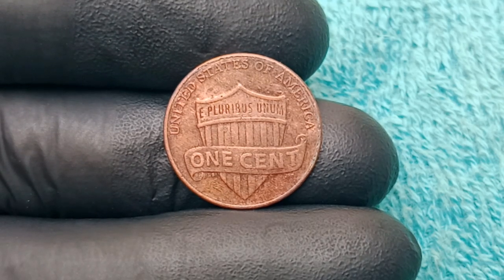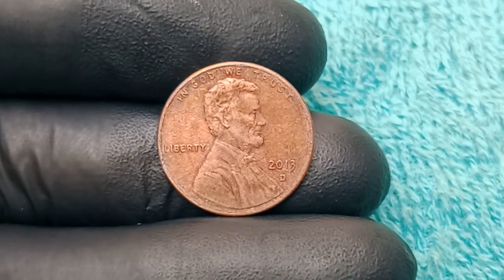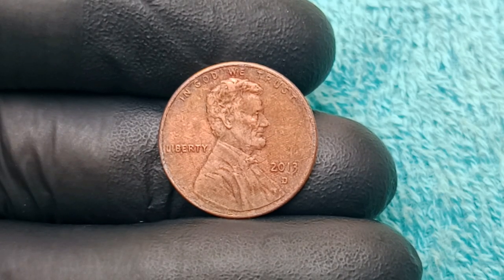Among the most critical variations that collectors hone in on is the known double die error, a phenomenon that occurs when a coin is struck by a die that is not perfectly aligned with its intended design, resulting in multiple impressions of the image on the coin.